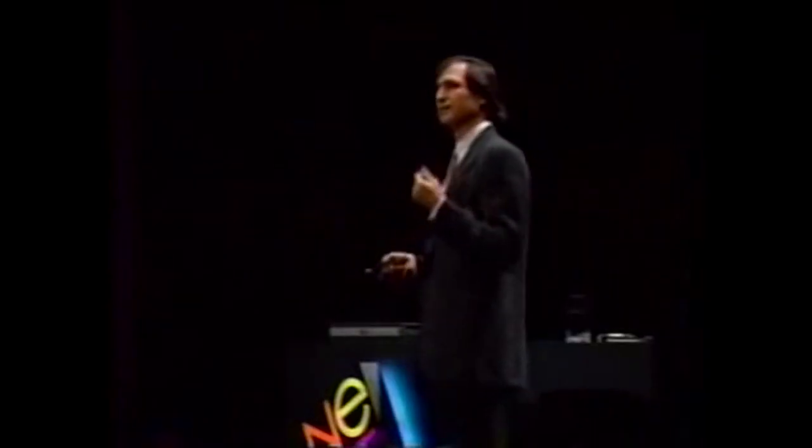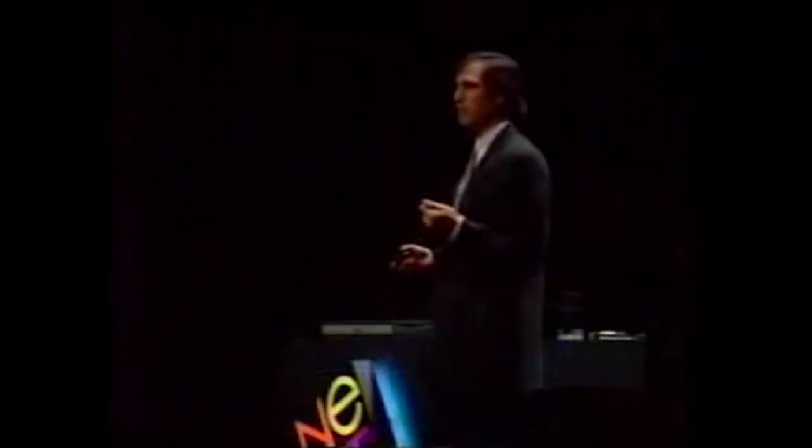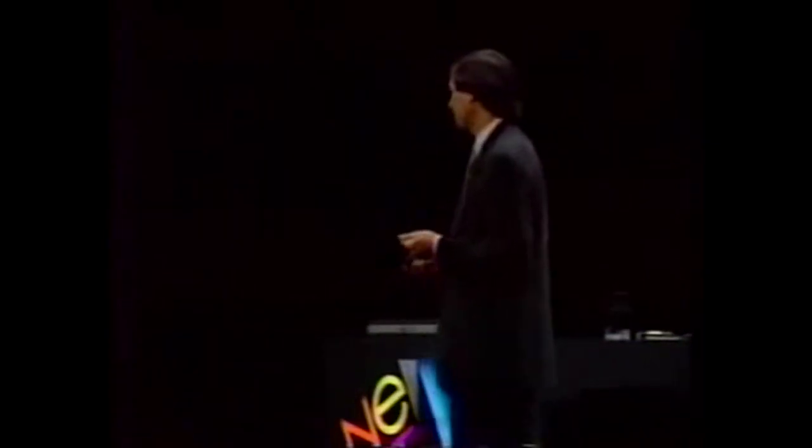People told us they loved Next Step and that it was 3, 4, 5 years ahead of anything else they'd ever seen in the industry. And they loved the fact that we built it on top of Unix, because together this gave them the multitasking that they really wanted. It gave them the transparent networking that they needed. It gave them the object-oriented development environment so that they could build applications in a third of the time.